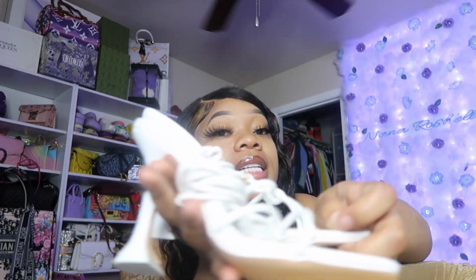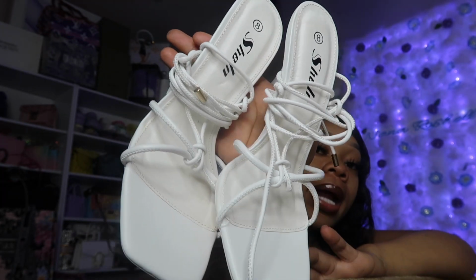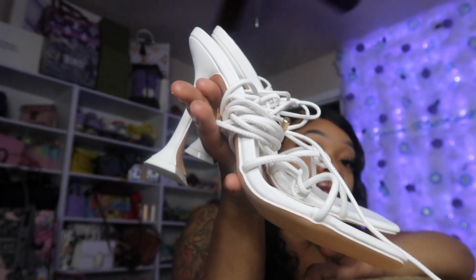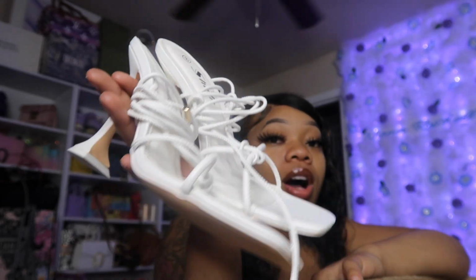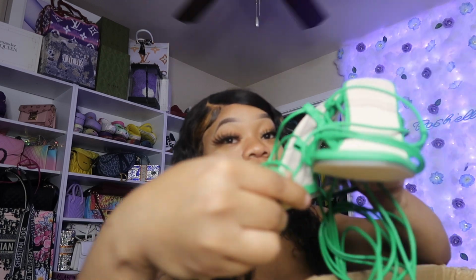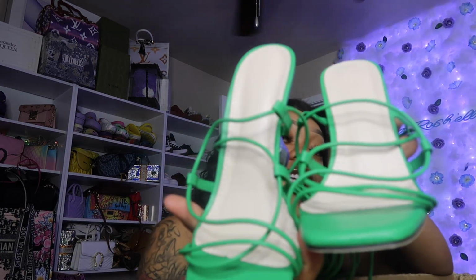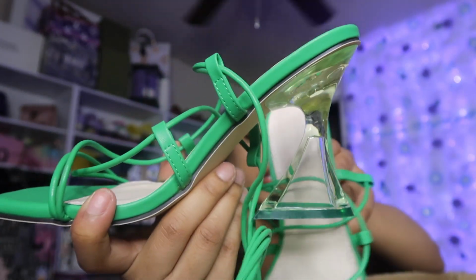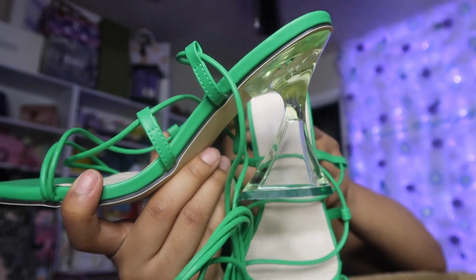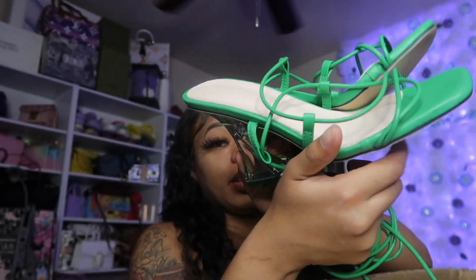I got these white heels from Shein. I got them in a size 8 because I hear you should size up. So I definitely sized up. I'm not playing when it comes to the heels. I need them to fit. I don't want my calf to be hanging off or none of that. So I got these white ones. I got these green heels. These are mad cute. They tie around the leg as well. I just feel like they're cute and different because of the heel. The heel just sets off a whole different vibe. It's just giving. Definitely giving.